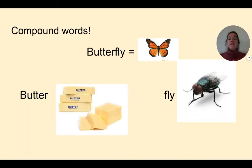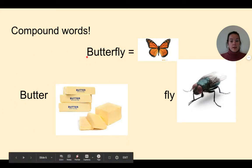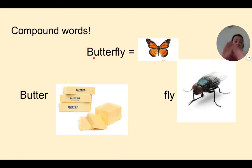So again, I have an example of butterfly. As you guys know, you guys have been learning a lot about butterflies before spring break. So the word butterfly is a compound word because if you take the word butter and fly, those are 2 different words. So we have butter, this part of the word. This is butter, something you put on food when you eat. And then this is a fly. So together, these 2 words, butter and fly, have 2 different meanings. And when you put them together, they have a whole new meaning, butterfly. So that is a compound word.